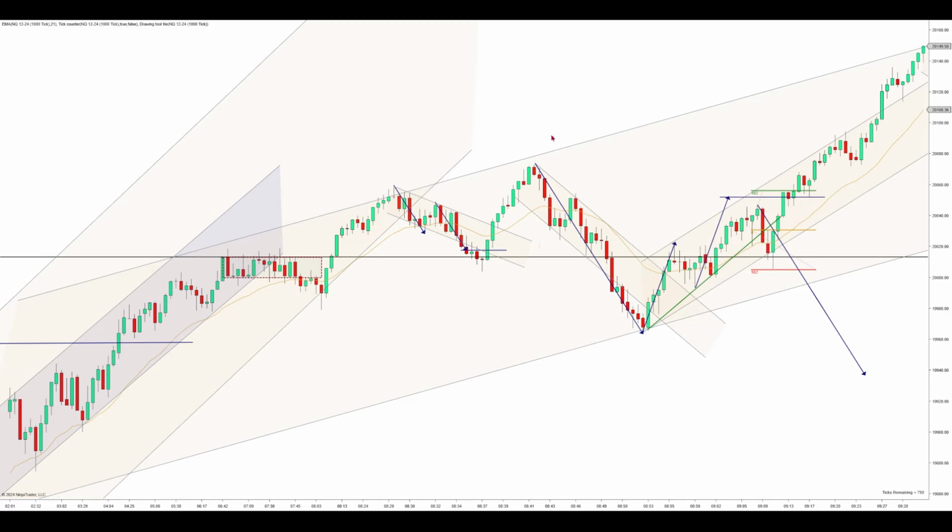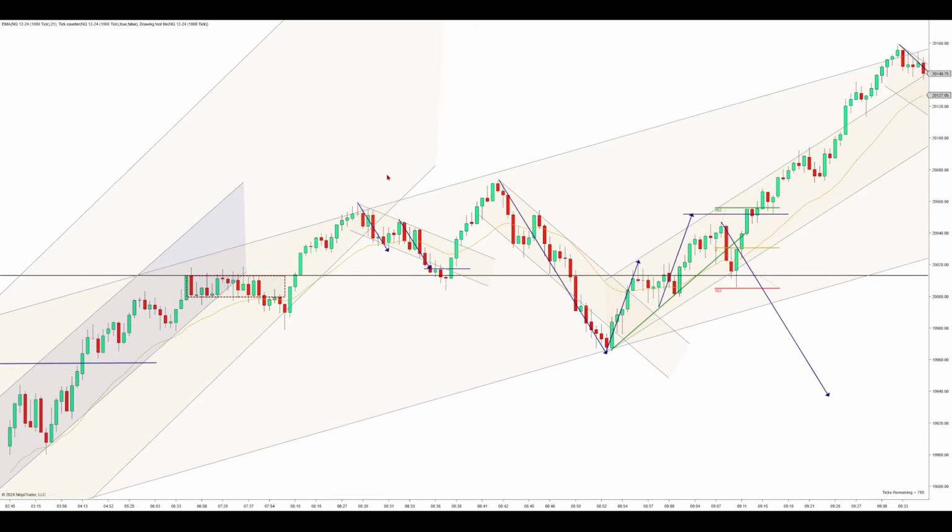It does end up pushing on out here, but I would really want to see 2 clear separated legs. Ideally, when you get a 2-legged retest, you'll have 2 clear legs that are separated from one another that don't easily fit into the same little channel. You know what I'm saying? They have a very clear separation. These ones, you can still see them, but they're a little bit more sideways going along with this channel here. So that's why I do not like entering on it.